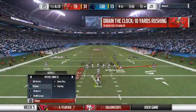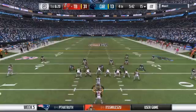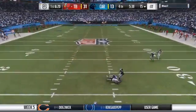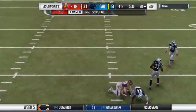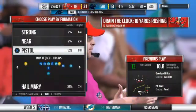Another pistol look here. One receiver to the left is Evans. They go play action here on first down. Over the middle to Evans. It'll be a pickup of 13 on the play, and it's a 2nd down.